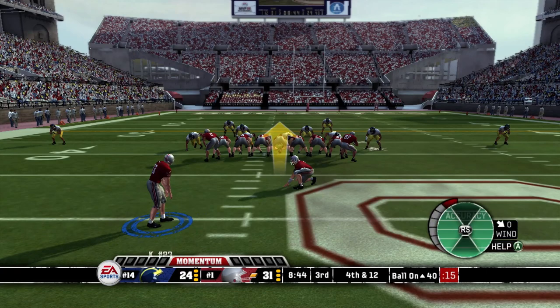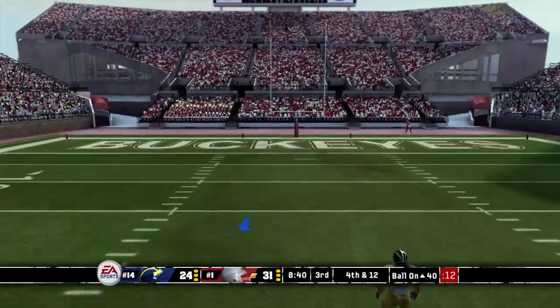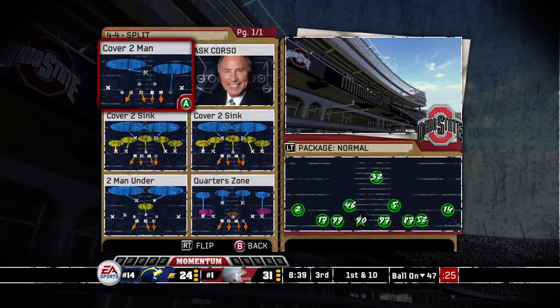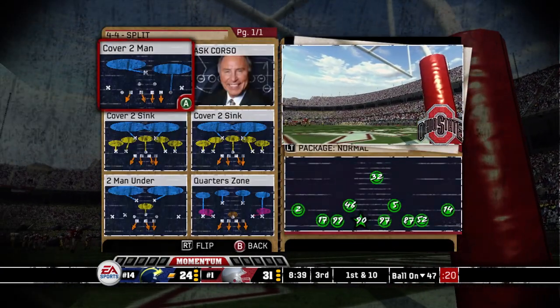Number 23 could make it a two-score game. It's up. Well, that's a tough break for these guys who are looking to put 3 points up on the board. One of my favorite plays in the playbook.